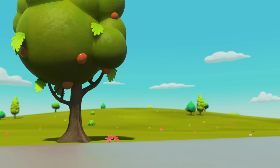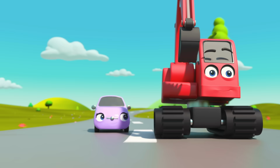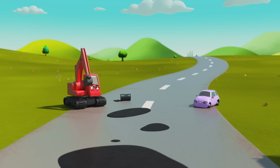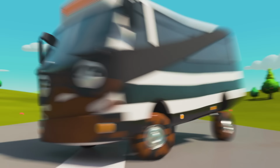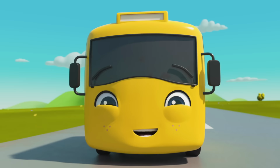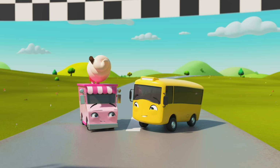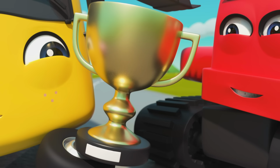There's Bandit. Oh no, that's an oil barrel spilling all over the road. Scout and Digley are sliding on the oil. What a cheater. But Buster is still racing. He's catching Bandit. Bandit's skidding. He ended up in that pond. Serves him right. There's the finish line. Buster's speeding ahead. Hooray! Buster won! And as his prize, he can have a nice tasty ice cream. And of course, the winner's cup.